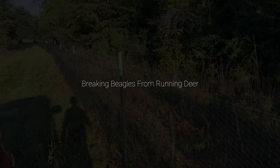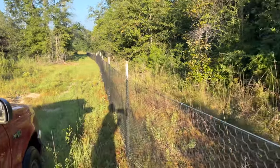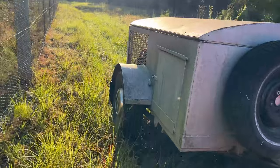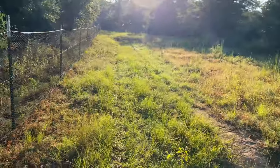We just saw a deer coming down there. I'm gonna try to break some puppies. Yeah. Clear all this stuff.